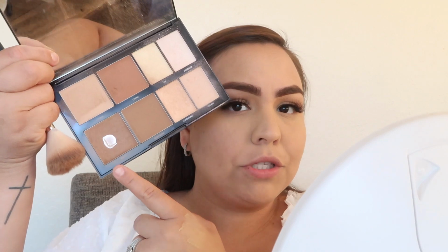I'm going to actually do bronzer next. So I'm going to be using this brush. This is the MAC 135S brush. It's a little dirty right now, but I'm going to be using the Morphe palette. It's the shade Donut. That's the bronzer I'm going to be using there.